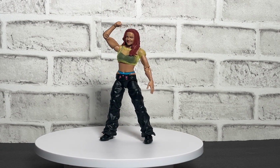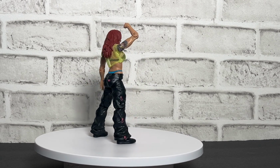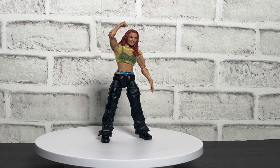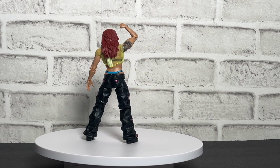Anyway, it's another good Lita. I like the look of it. The head sculpt is not bad again for a figure that's 10 years old already. Great head sculpt. I like the sculpt on the pants, the Attitude Era thong sticking out of the top of her pants.